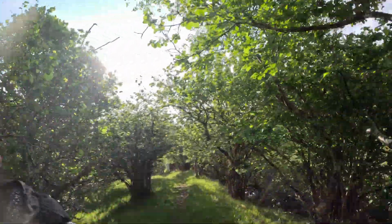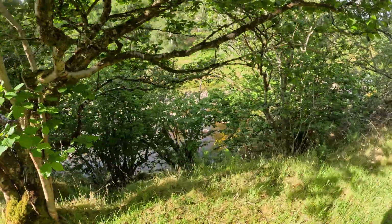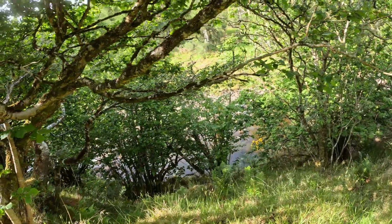Been following the path for about 10 minutes since the last clip, and it really is pretty. We're currently going through like a woodland walk. I've got the Strath down the bottom of this steep valley, and it just really is pretty. The best thing about doing these walks, especially early, is you don't see anyone.